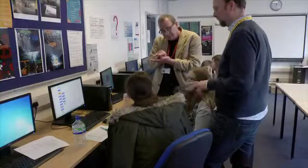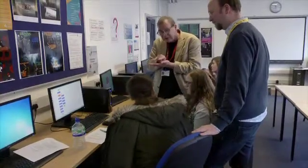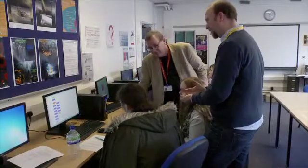Oh, so when it hits a thing, it will turn around. It'll turn 90 degrees and then stop. So that's moving a little arm, not the wheels.